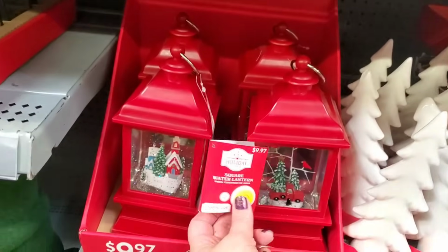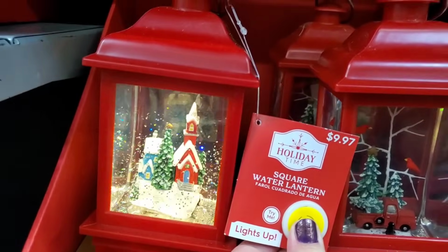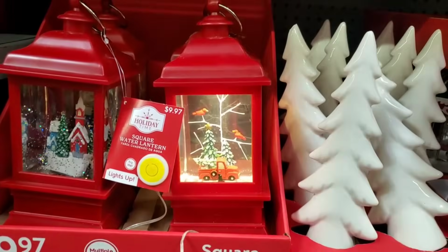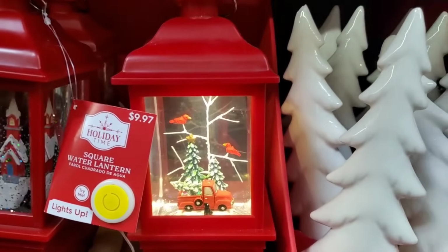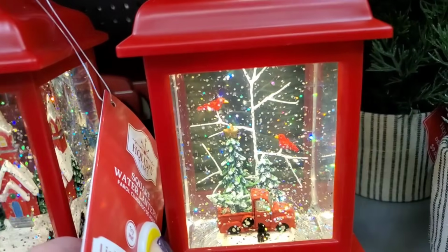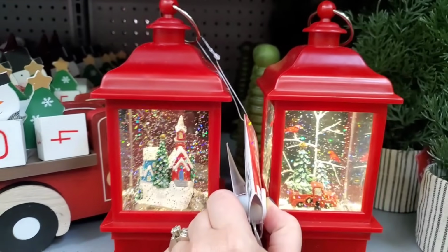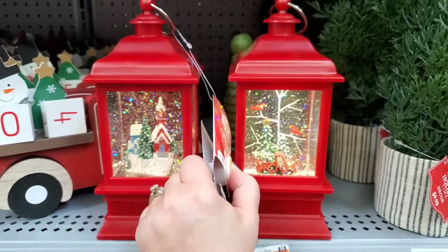But look at this. It says try me. You could either get the, look at how beautiful the Christmas village, or do you guys see that? Oh, but I don't see any snow floating around in that one. I definitely love those birds, but I'm kind of tired of the red truck. I love the church. These are really nice.